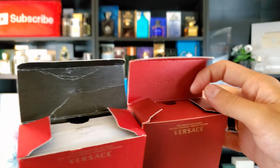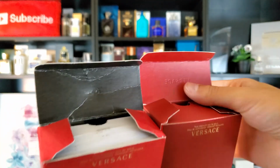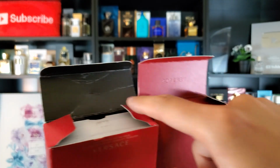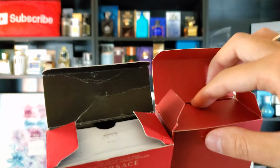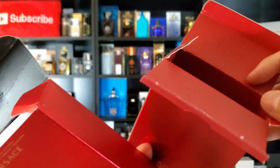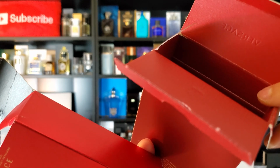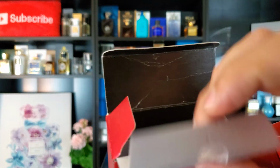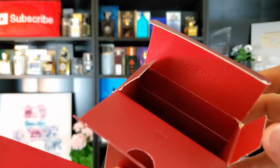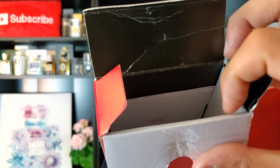Now, with the real version, you can actually see Versace punched in the box in reverse, right on the flap here. Whereas on the fake version, you have nothing. On the fake version, the inside is black. On the real one, it's red. And this cardboard protective flap on the inside is also red. You should be able to tell that there is a Greek key type pattern on the inside here that is found on the real one, but the fake one has nothing. The inside of the fake one is not red like the real one, but instead is all black and then just white towards the inside here.